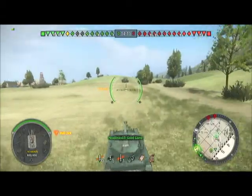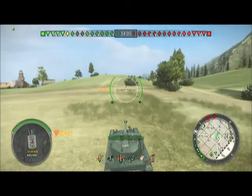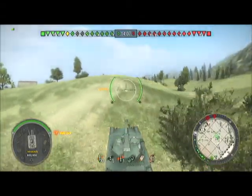So we're going to be going against, this is a full tier 6 match right here, or mainly a tier 6 match.